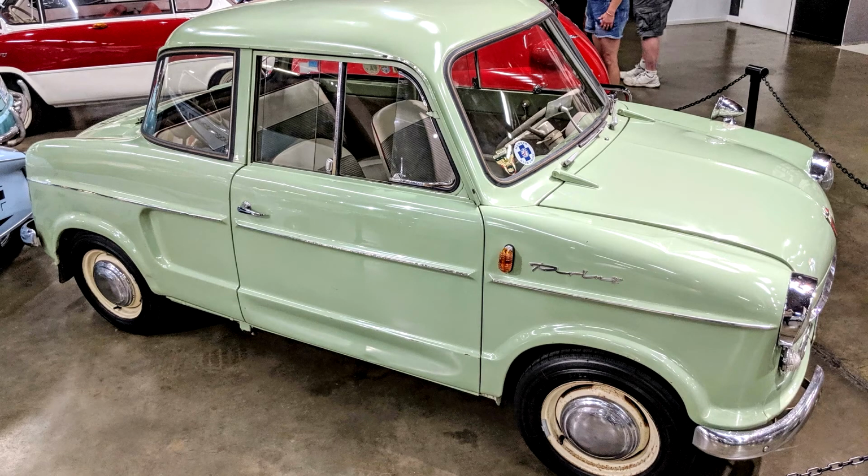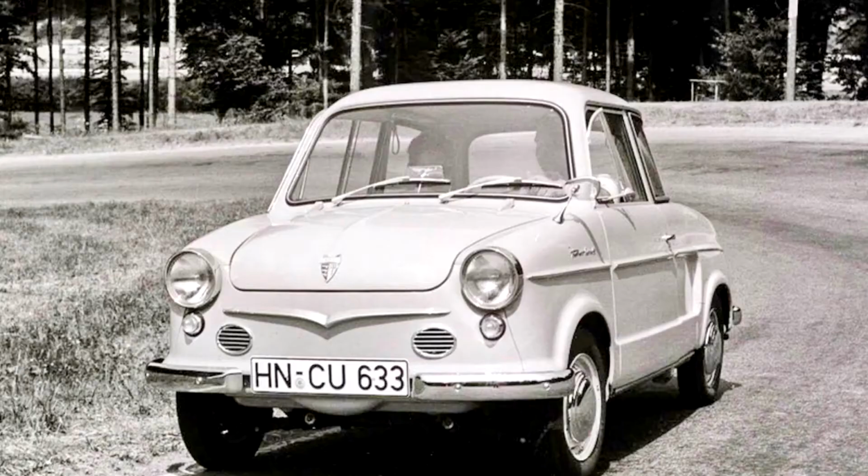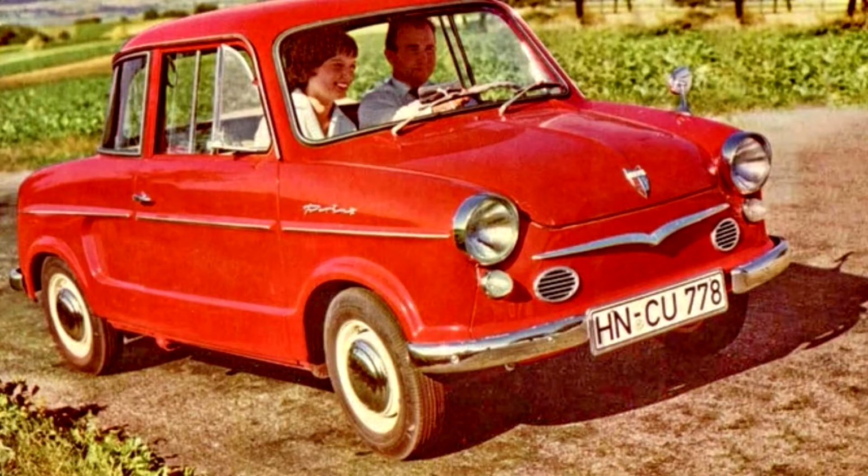a holiday suitcase. The noisy 2-cylinder 600cc 20 PS, 15 kilowatts, 20 horsepower, engine was located at the back where it drove the rear wheels, initially via a crash gearbox. Later versions gained a 4-speed all-synchromesh gearbox.